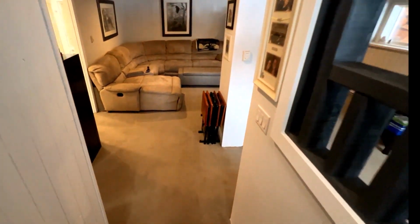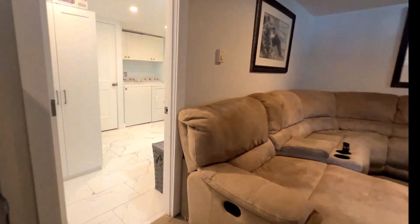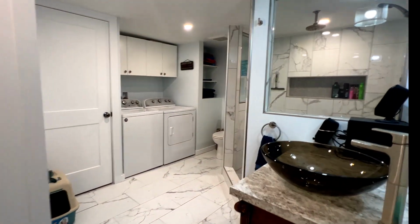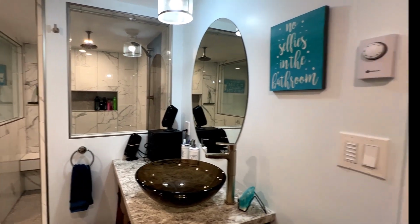Now to check out downstairs. Here's another nice brand new bathroom with double shower, laundry space, and extra storage.